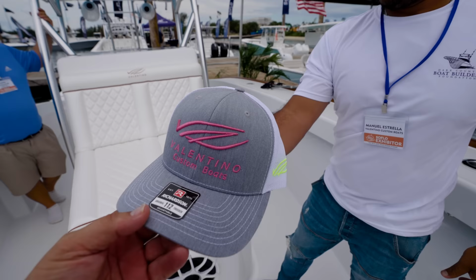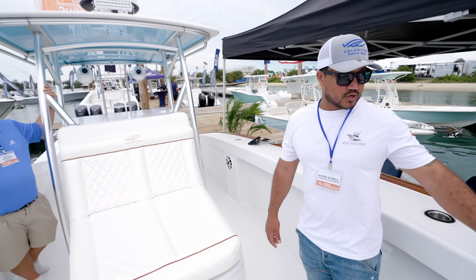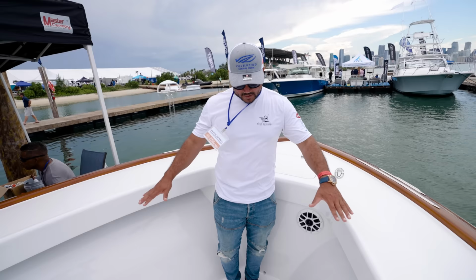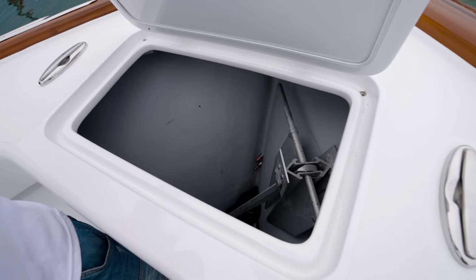So we have a few different interior designs. This is the center console, but we also offer an express. The regular one that's going into production is going to come with 48 inch bow seats. The bow seat comes with a backrest, so you can flip it to this side or the other side. The console is going to be a 360 fishing layout. So you're going to have this open. Here you have anchor storage. This one is not finished yet, but it's the concept design. This is hull number one.